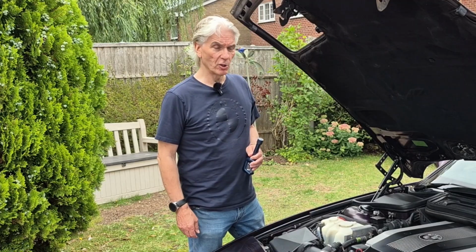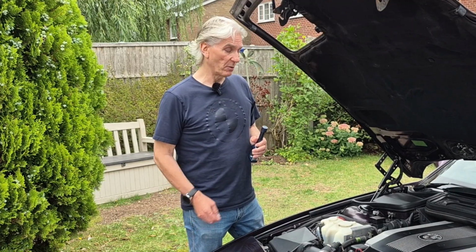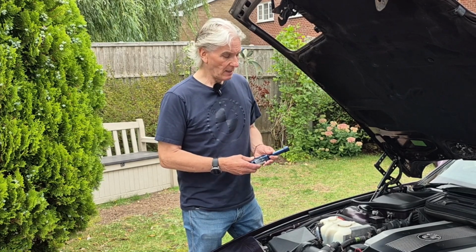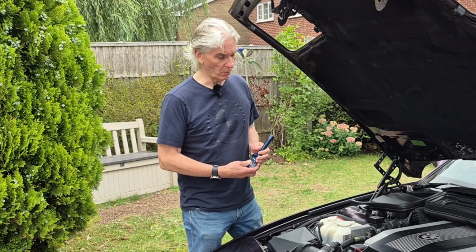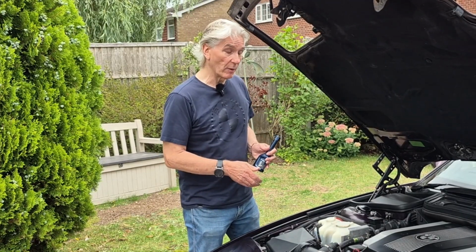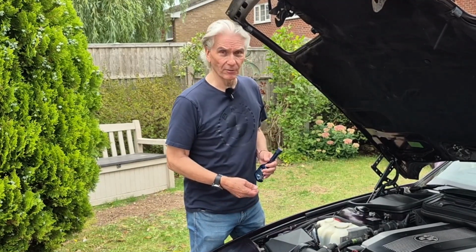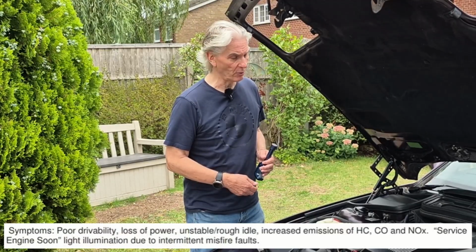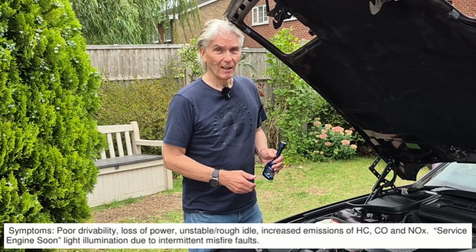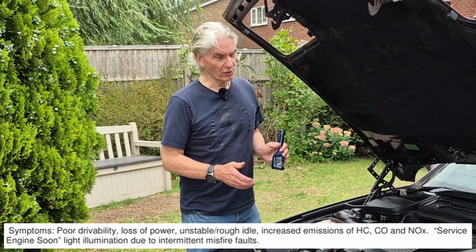I don't know for sure, but I'm going to use 4 of these, I should think, which is not going to be cheap, to be honest. Over the next 2 or 3 months, I'll put this in every tank full, and that should sort that out. Now, problems associated with carbon buildup, of course, are problems with idle because the inlet and the exhaust valves don't fully close. So poor idling, misfires, lack of power at full power, and too much fuel consumption.